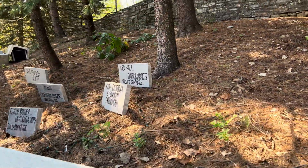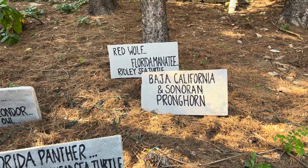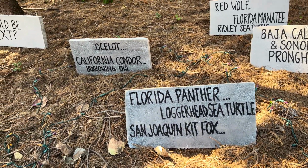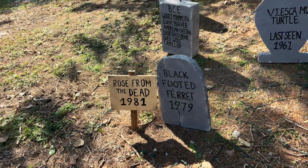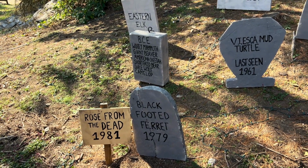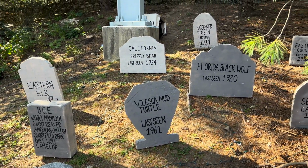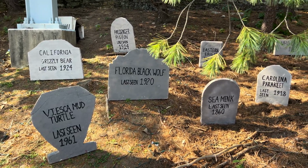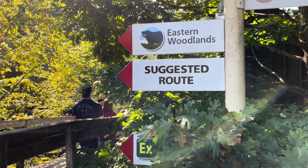And these are like grave markers for animals that are endangered. Baja California pronghorn, Florida panther, ocelot, who could be next? And then over here, this is sad, it has the grave markers, I guess, from animals that are extinct or maybe their last time they were seen. Florida black wolf. Oh, that's too bad. So, got to protect our wildlife for sure.